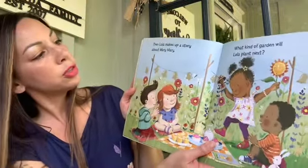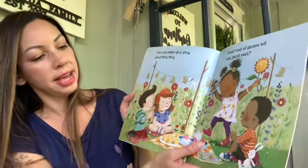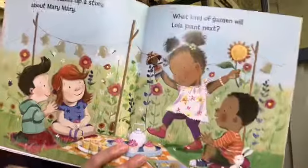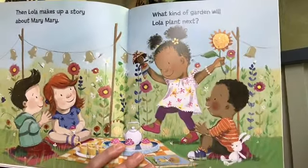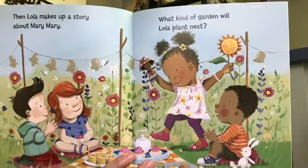Then Lola makes up a story about Mary Mary. What kind of garden will Lola plant next? So boys and girls, what type of garden do you think that Lola will plant next? This time it was a vegetable garden. Maybe next time she'll plant a flower garden.